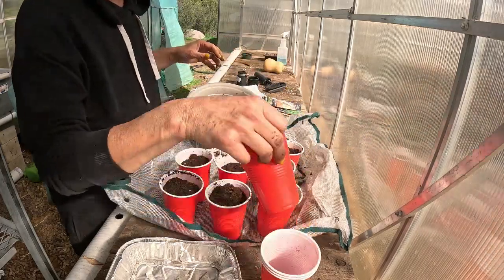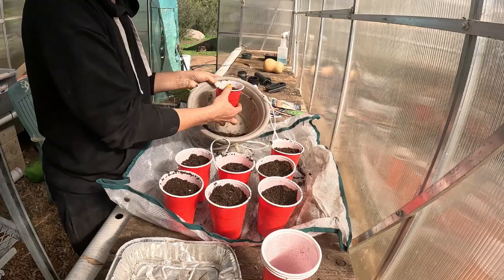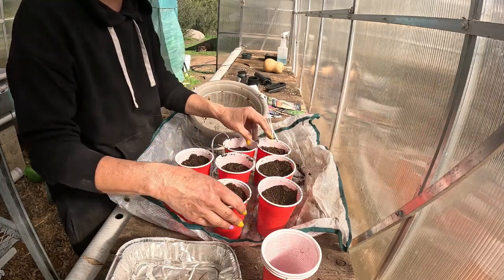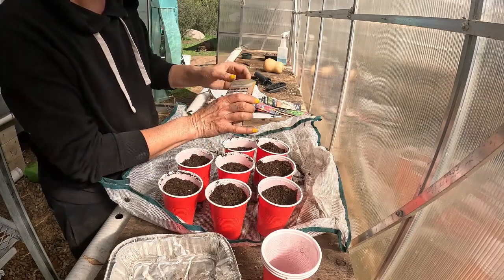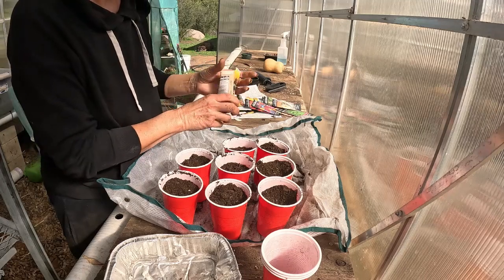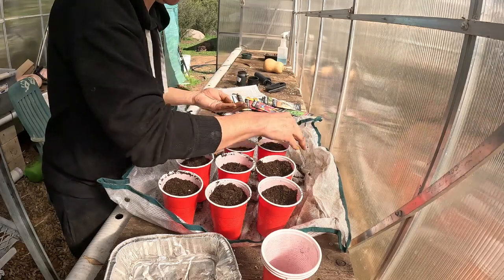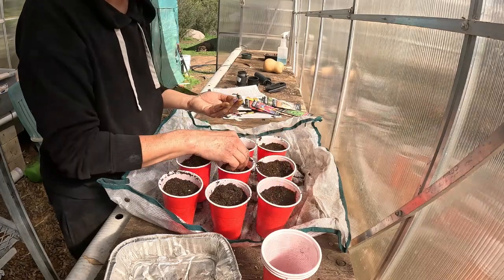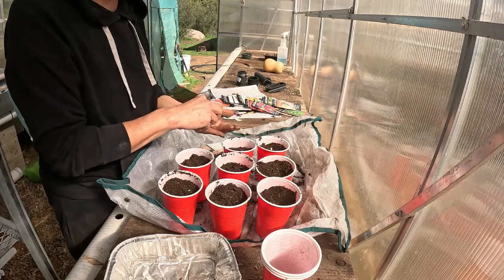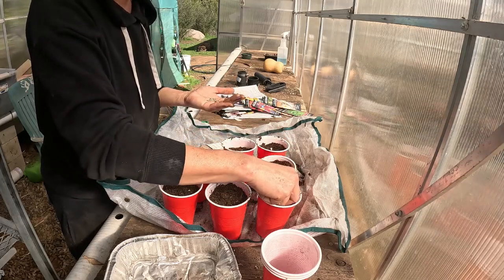This just isn't going to be enough. I want at least 10 plants for myself. And right now it looks like I've only got 8. I am just going to take my seed packet. I don't even know how many seeds I have in here, but I may just put a couple in each one and try and separate them if I can. So maybe this will be enough, but I'm just going to place 2 in each cup.